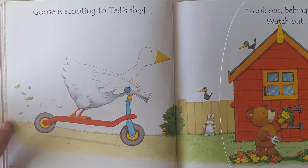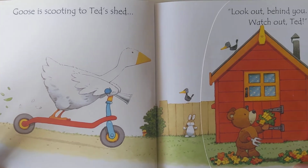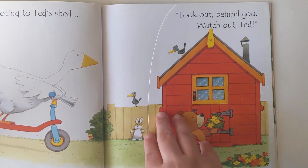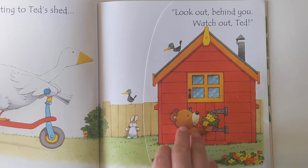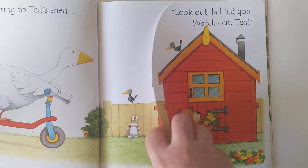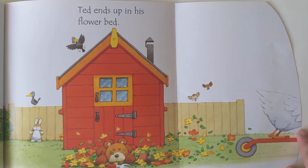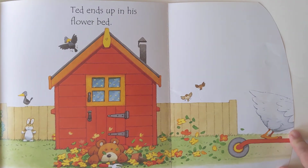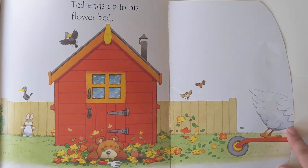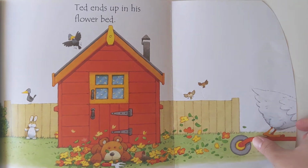Goose is scooting to Ted's shed. Look out behind you! Watch out, Ted! Ted ends up in his flower bed. Oh dear. Poor Ted.